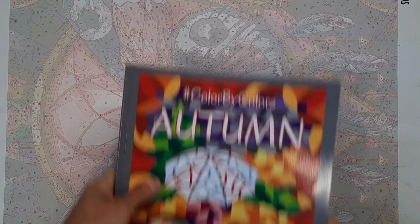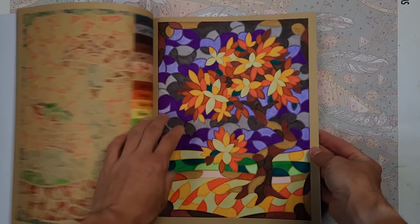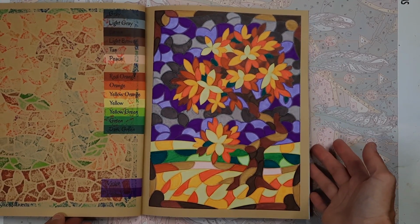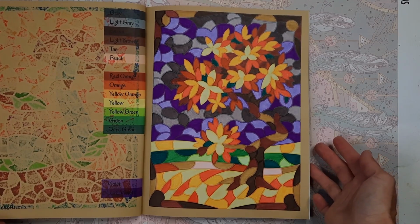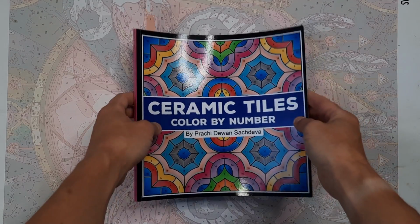And in the Color by Colors Autumn that I'm also slowly and consistently trying to finish, I did this pretty autumn tree. I like the purple in the background, just some simple color by number with alcohol markers, which is really nice to wind down after work.